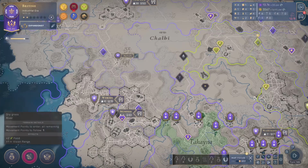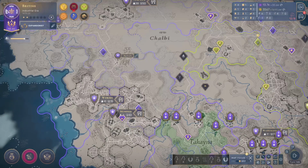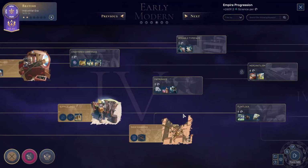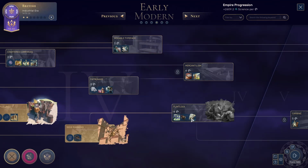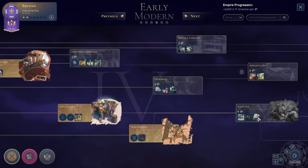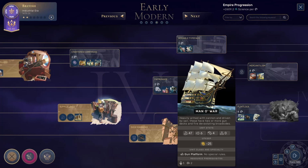In relation to our massive army, that has acquired us a lot of cities, and we are now 4 cities over our city cap. And I believe we recently got a technology that increased our city cap. Yeah, supply lines. So what we need, okay, we can get man o' wars, which are our actual naval ranged combat units.